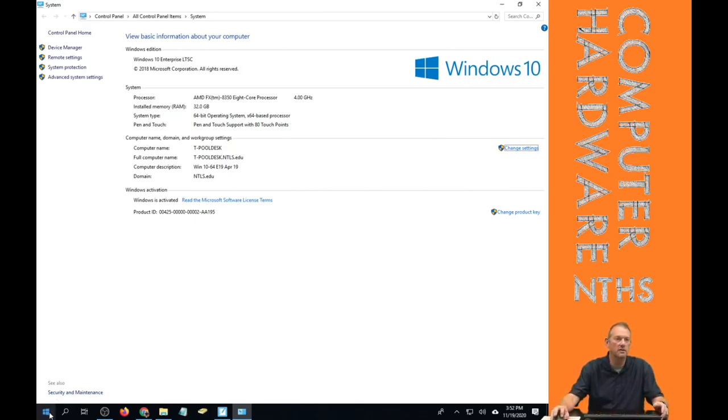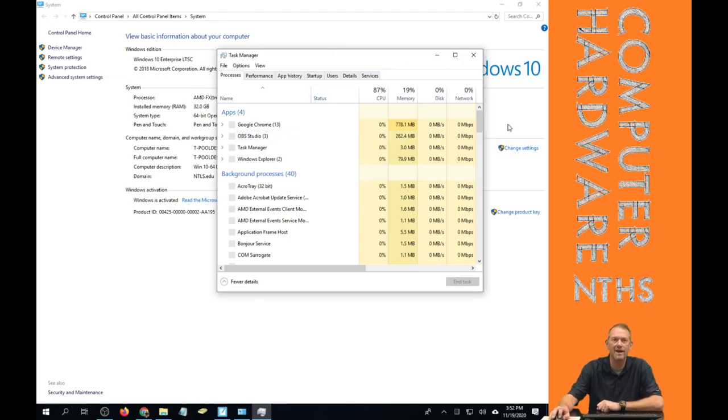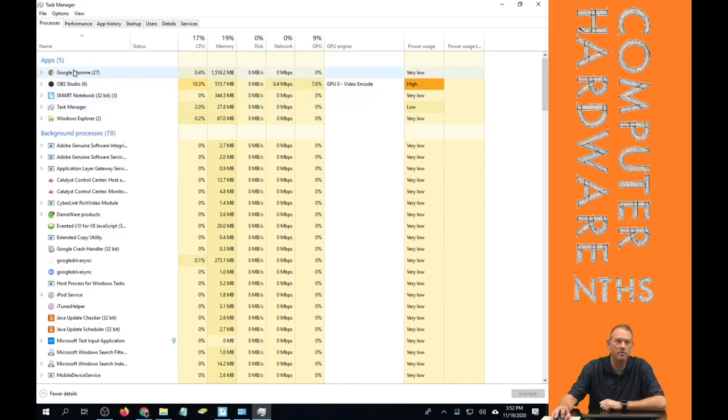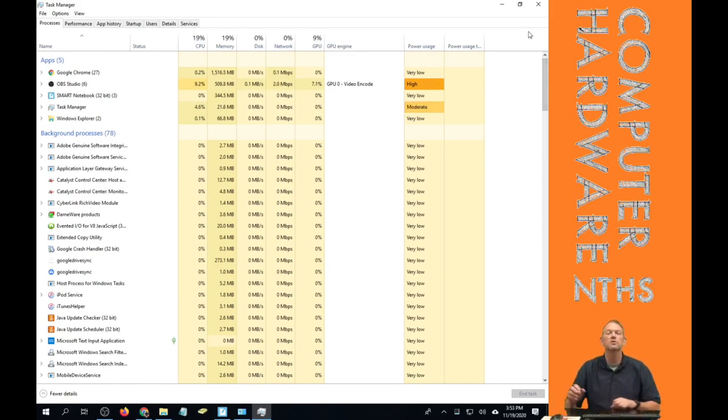And then I'm going to look down here, and I'm going to go to Task Manager. Show you how many things are currently running on my computer at one time and why cores are supported. There's 5 apps running, 27 different things going from Google Chrome, 6 from OBS Studio, 3 from Smart Notebook, 2 from Windows Explorer, and then there's 78 other background processes all running on my computer right now. And that's where cores become important.